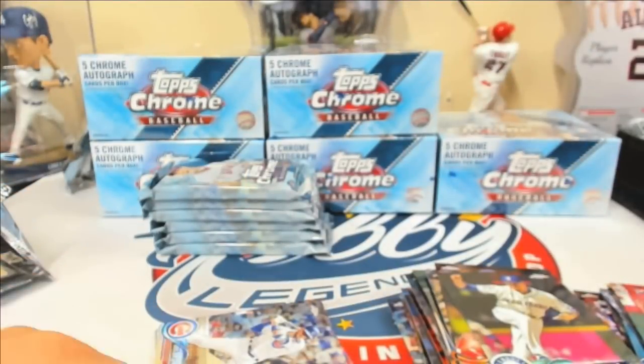All right, Victor Arano on the board. Phillies refractor there for Scotty. So, Scotty with a Kingery refractor and Victor Arano regular refractor there.